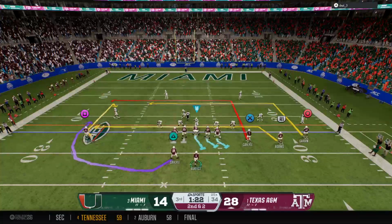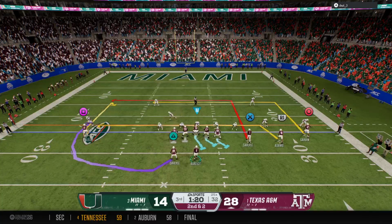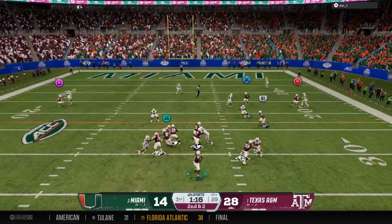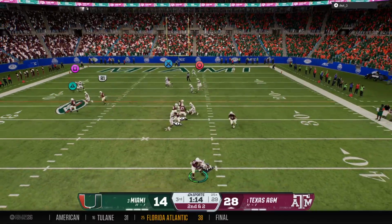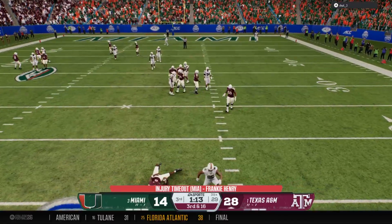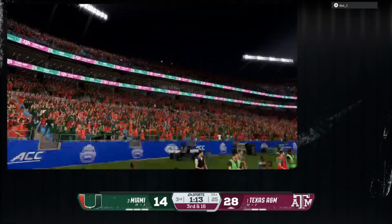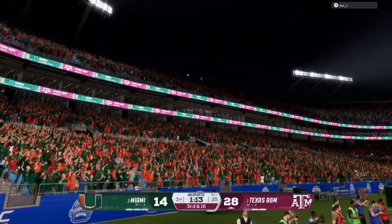Sixth play of the drive coming up. They look to throw it here on second down. Defense is coming after him. Swarmed by the pass rush. A sack. Just a great job here by this linebacker to be able to come up with that sack there on the blitz. A big play for this defense.